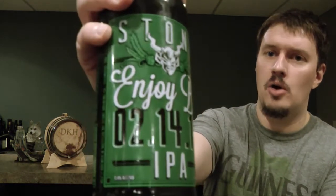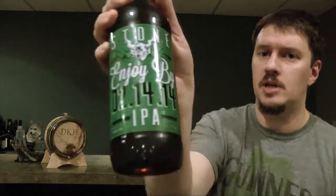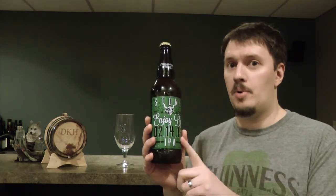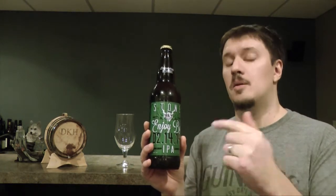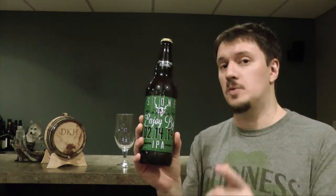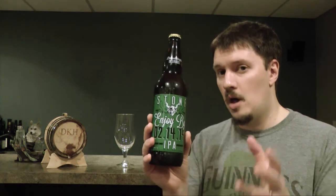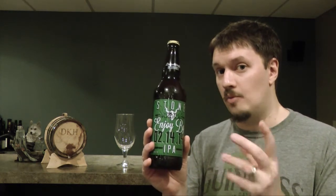So this particular one is the Enjoy By 02-14-14. The Enjoy By date is the name of the beer in this case, so they want you to have this by February 14th. Now this particular beer was bottled on January 10th and sent out immediately to the various retailers, and I picked this one up 2 days later, and I'm now drinking this on the 17th, so it's been exactly a week from when this beer was bottled, so that is pretty awesome. Expect an incredibly fresh beer and really looking forward to it.